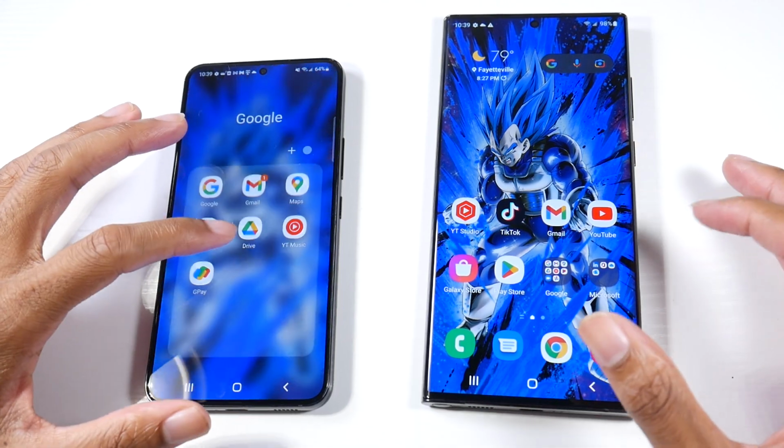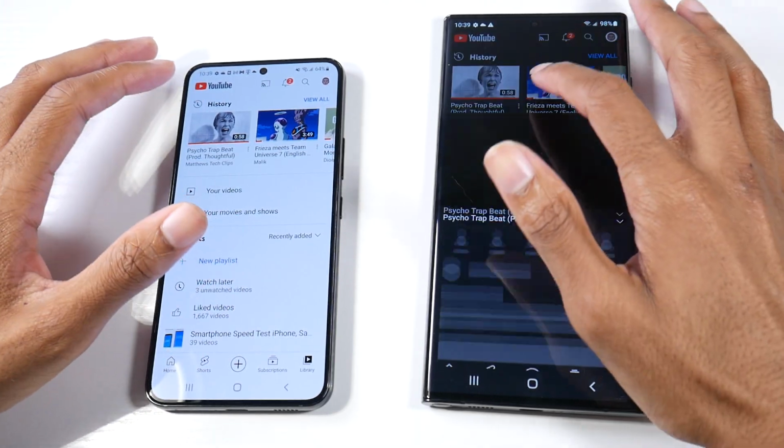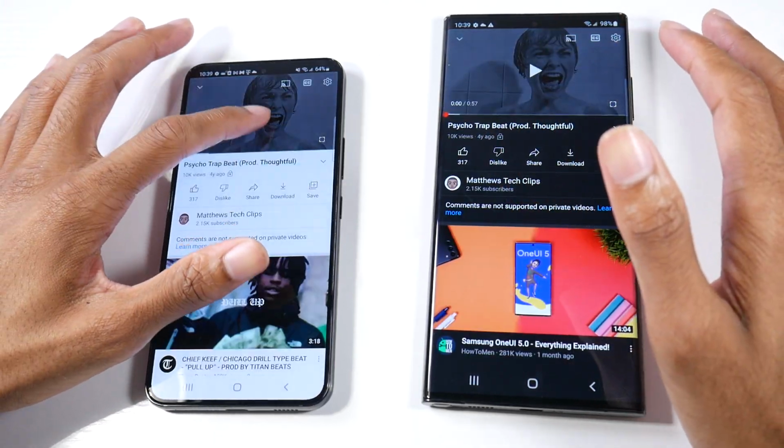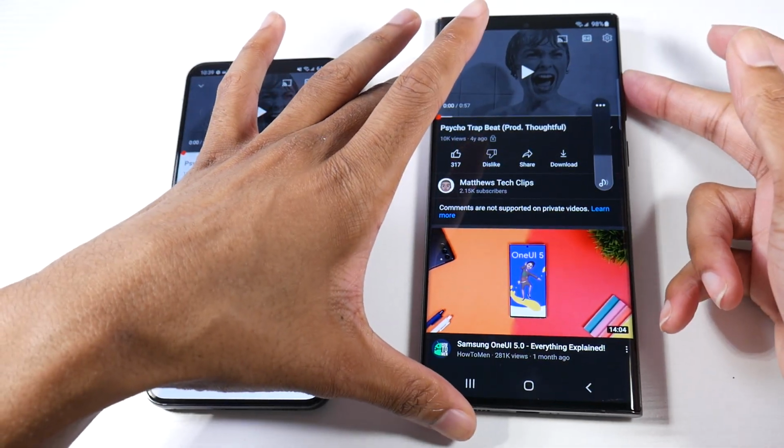Also, let's check out these speakers on these two devices because I'm really curious to see if the S22 has better speakers than the Ultra, because the Ultra speakers aren't my favorite this year, but we'll see.